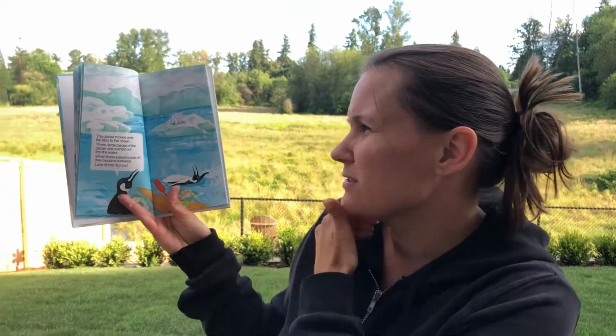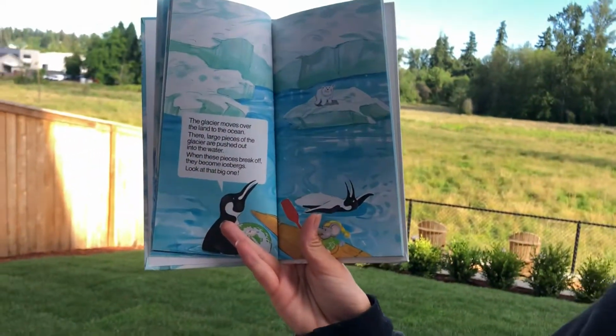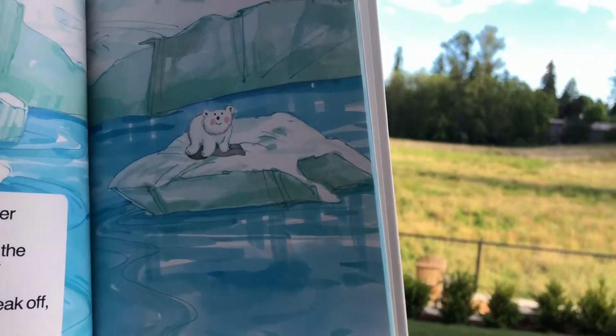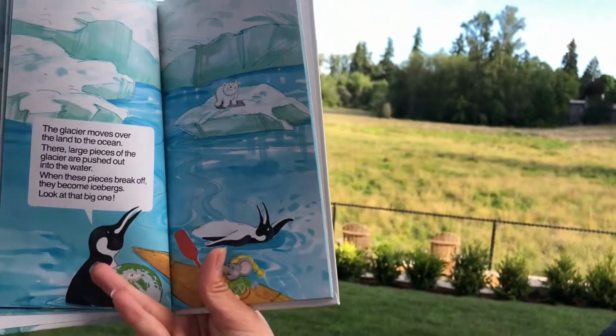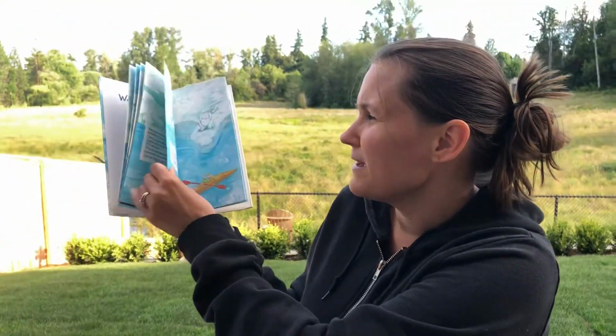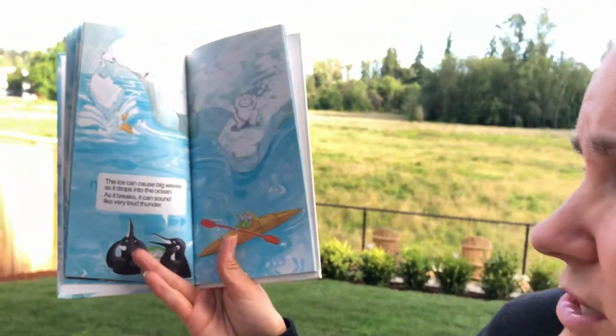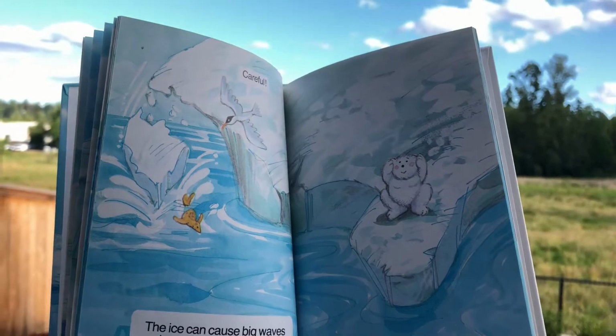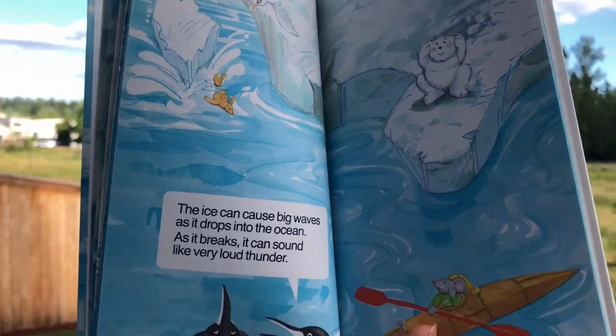The glacier moves over the land to the ocean. There, large pieces of the glacier are pushed out into the water. When these pieces break off, they become icebergs. Look at that big one. The ice can cause big waves as it drops into the ocean. As it breaks, it can sound like very loud thunder.